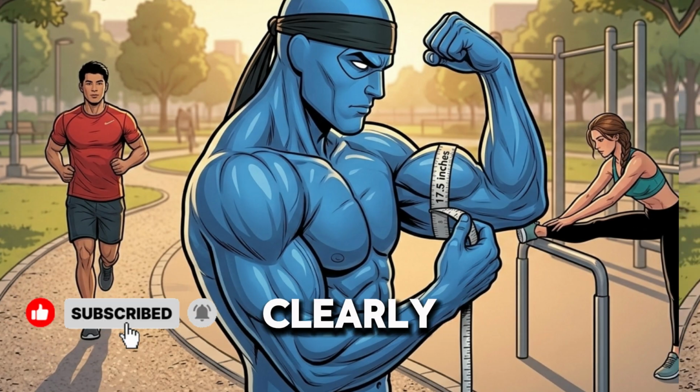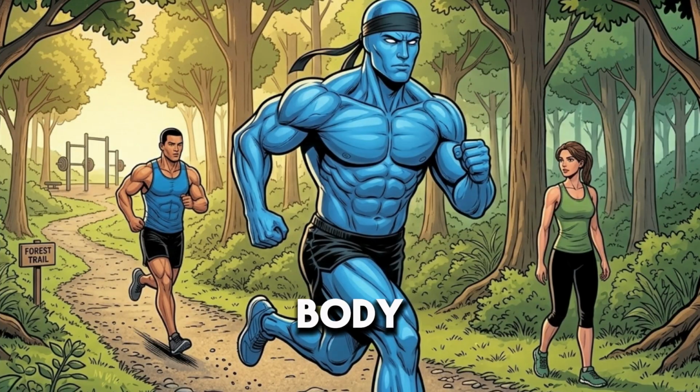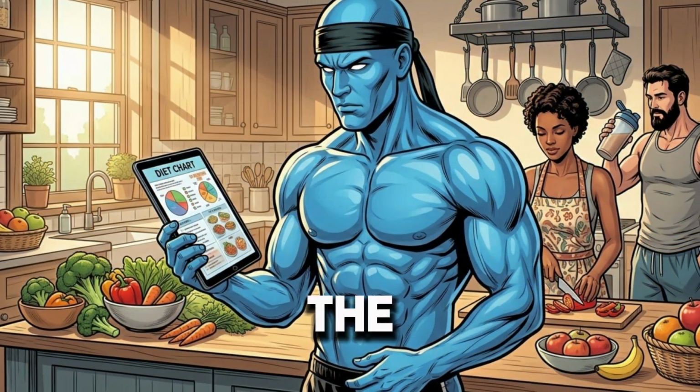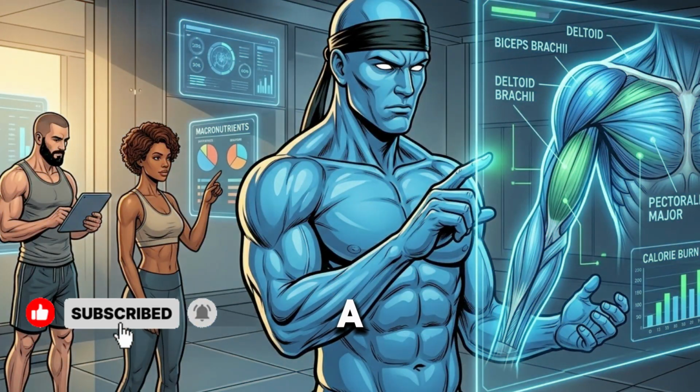First, understand this clearly. Building muscle and revealing muscle are two different processes. You can have muscle mass, but if there's a layer of body fat covering it, it won't look defined. The thicker that fat layer is, the less visible your muscles will be. The leaner you become, the more defined your muscles appear. That's why the first step is usually reducing body fat in a controlled and sustainable way.